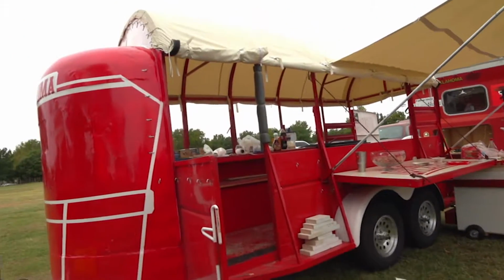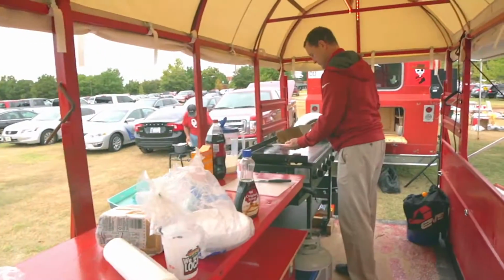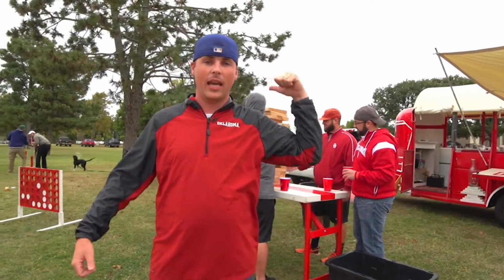You'll see here we've got our own covered wagon, the Sooner Schooner. This is definitely the most unique thing that you're gonna find in Norman at a tailgate, probably anywhere in the country. Now let's check out the games that we got going on.